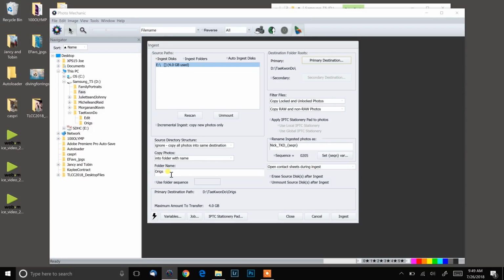Okay, so I picked a destination, I picked to put it into the originals folder, and then over here you can actually pick the name of the picture. So it will rename it from the P blah blah blah to whatever it is that you want it to be. So I could just put my son, Nick, and I could put TKD for Taekwondo, and I could pick 0718 for the month, and then underscore. And then right here I will set the sequence variable, and that's just a number that counts up from 1 to whatever. I usually stick with 3 zeros and a 1 because any shoot that I do typically doesn't go over 9,999. So I'll go ahead and set that, and then I'll hit ingest.